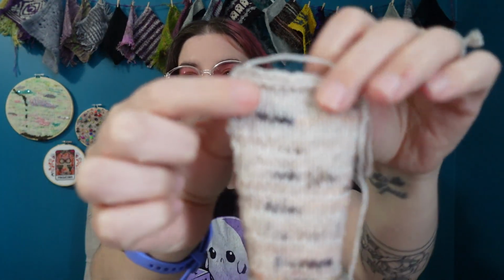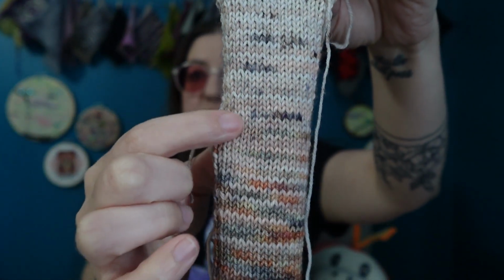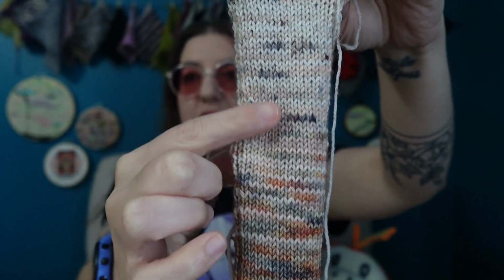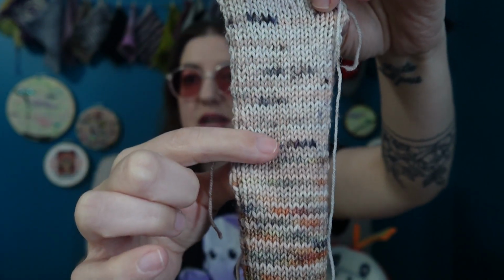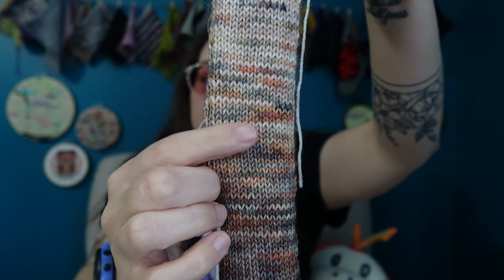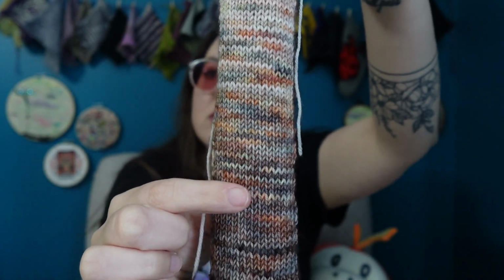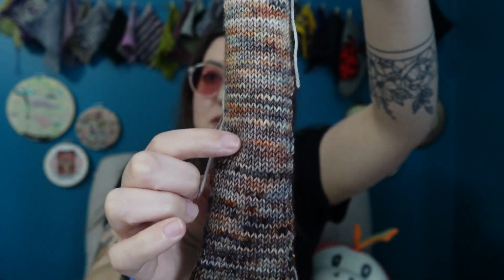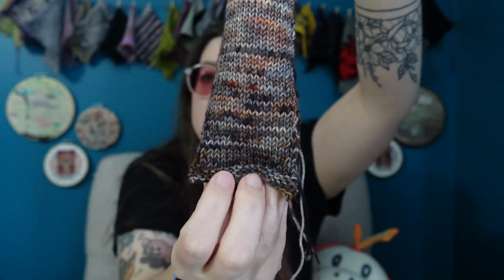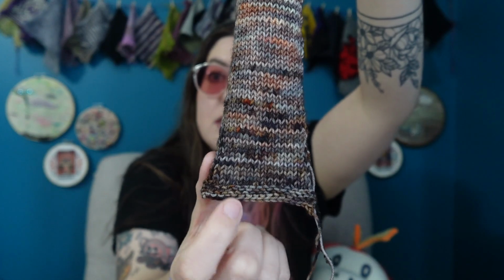So there's like a cream with brown speckles at the top. And then we go into this pinky color that I couldn't wear on its own, but the pinky color has black stripes and it's really like perfect. And then the Ella Ray, which is like a tan and cream with some orange speckles. And then there's a brown with the same kind of speckling. And then there's the dark black brown at the bottom.